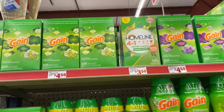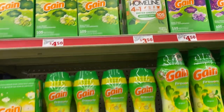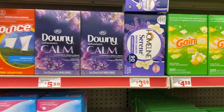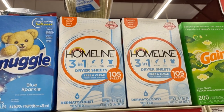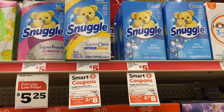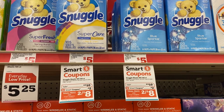Great. Yep, there we go again, home line. Mm-hmm, dryer sheets. Anything that smells good, I'm up for it, as long as it cleans and freshens. Now that one right there says free and clear, so that doesn't have a scent. But 105 sheets for $3.50, oh yeah. Snuggle, yes, 2 for $8. But remember, guys, you have to clip the coupon in order to catch the savings.